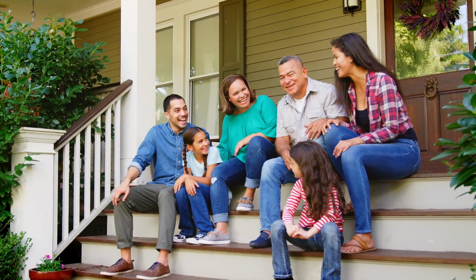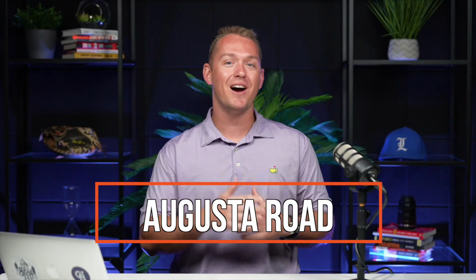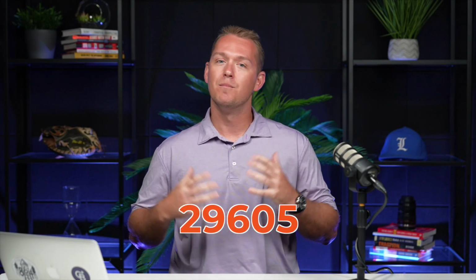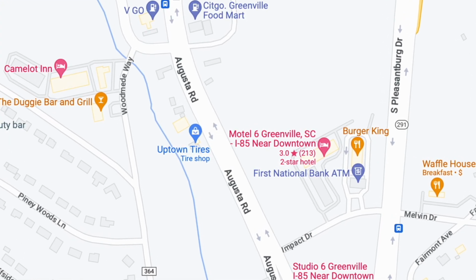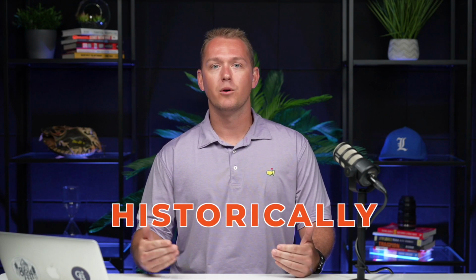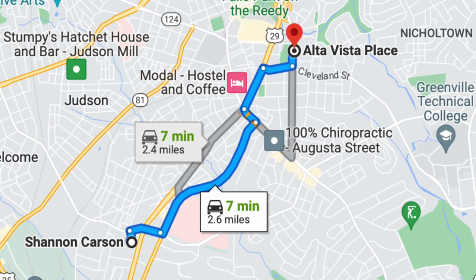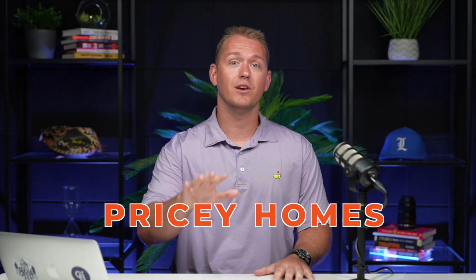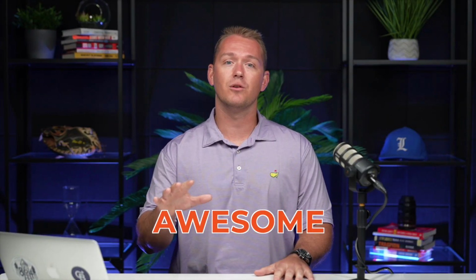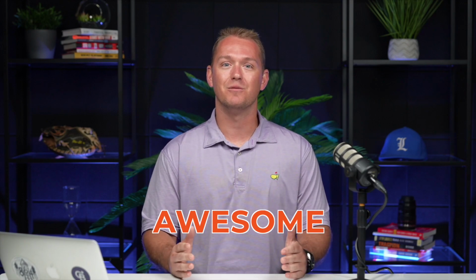All right, next we have the Augusta Road neighborhood, the 05 baby, highly sought after zip code 29605. Most people in Greenville want to be in this area. The Augusta Road neighborhood is historically one of the most affluent neighborhoods in Greenville. Not only do you have Augusta Road, but you also have Alta Vista and Chanticleer. These are some pricey homes. They're upscale living, but they are really awesome and well worth it if you're capable of buying that.